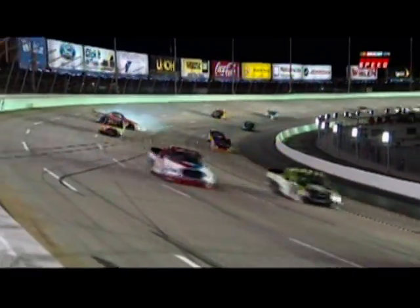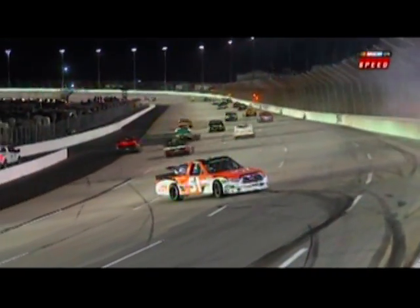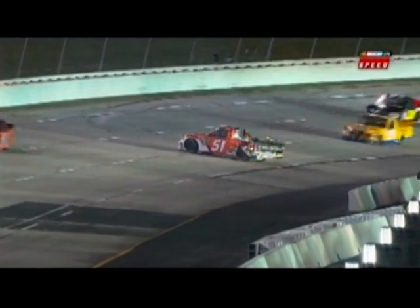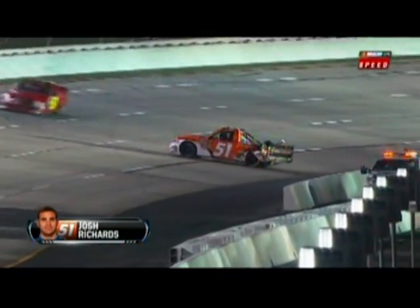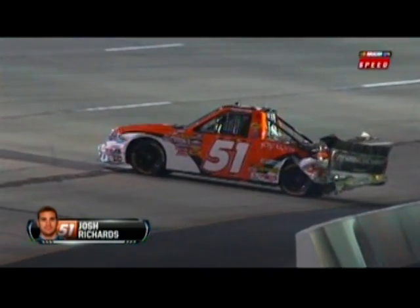Oh, we got one going around. Josh Richards into the outside wall. The 51 of Josh Richards slams into the outside wall, brings out our first caution on lap number 4. Looked like he was by himself. I didn't see any contact from any other trucks. That's going to be a great break for Parker Kligerman. More than likely, he will get an Aaron's lucky dog already.